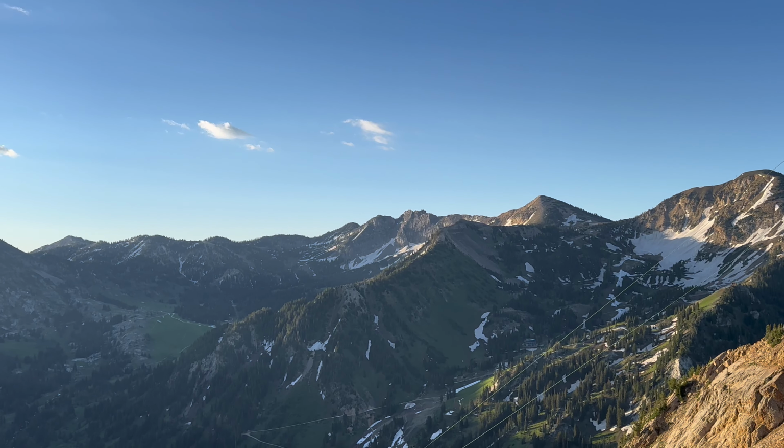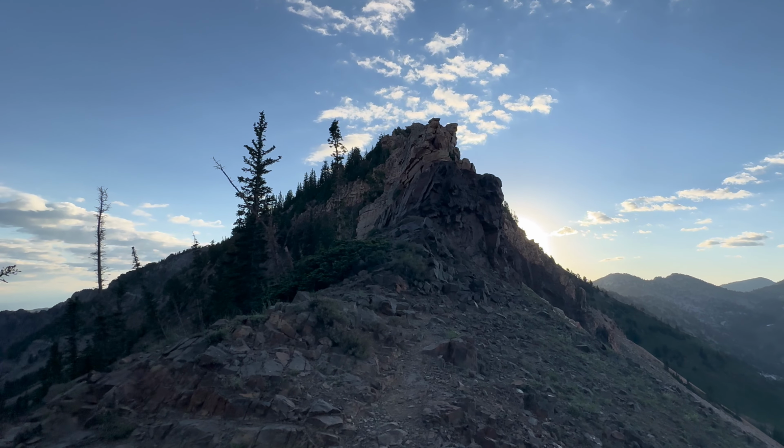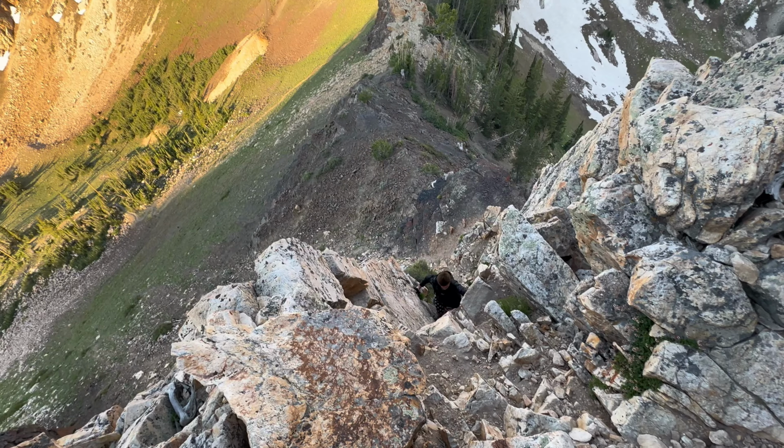We have made it up to the ridge, and we can see our target now off in the distance, Devil's Castle. Looks to be a ways away, but I think we got it. So we're just gonna come up this next kind of gnarly looking climb here, and then should be pretty easy going until Devil's.